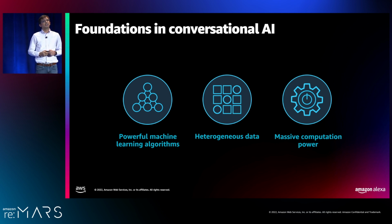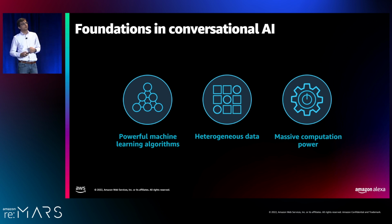So back in 2019, when we had re:MARS in person, we introduced Alexa Conversations, which was a platform where developers could really build experiences which are truly natural for the end customers. The base fundamentals of it come from three principles. One is the massive computation power we have harnessed over the last few years, a wide variety of signals which we have been getting to train those models, and the improvements in AI algorithms themselves to enable all experiences for AI, including Alexa and other voice assistants.